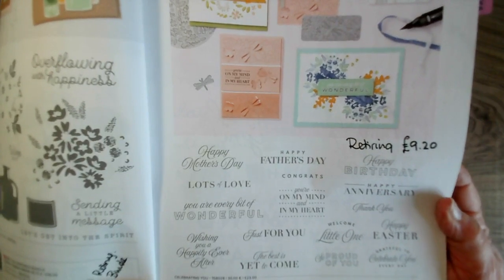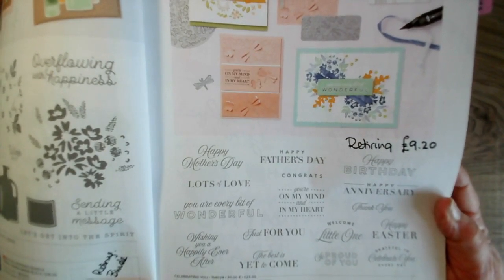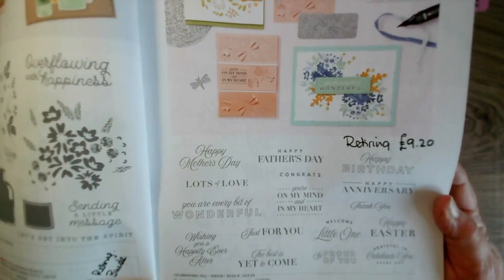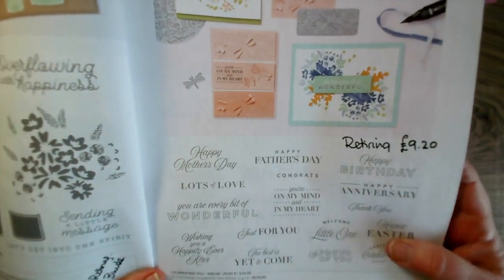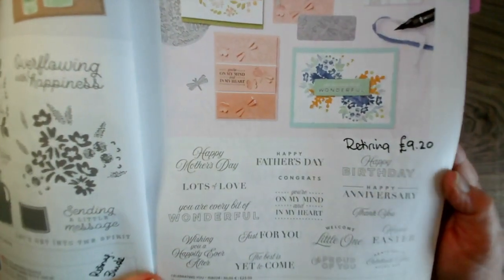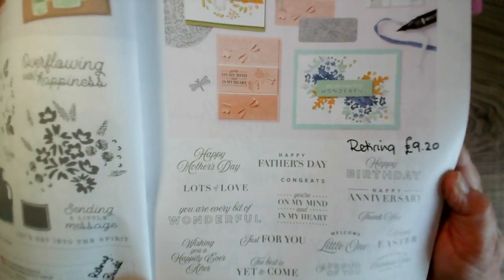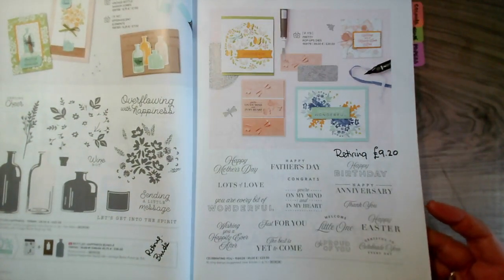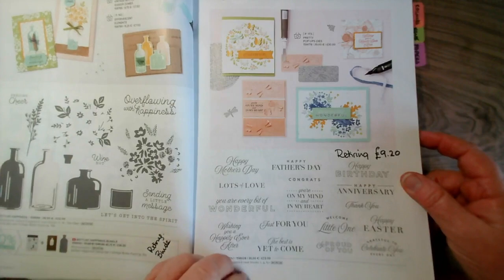Now £9.20. You've got Mother's Day, Father's Day, anniversary, Easter, just for you. You've got wedding, you've got baby, congrats, and a birthday. So a bit of everything in that instance. That's Celebrating You, page 17, now £9.20.